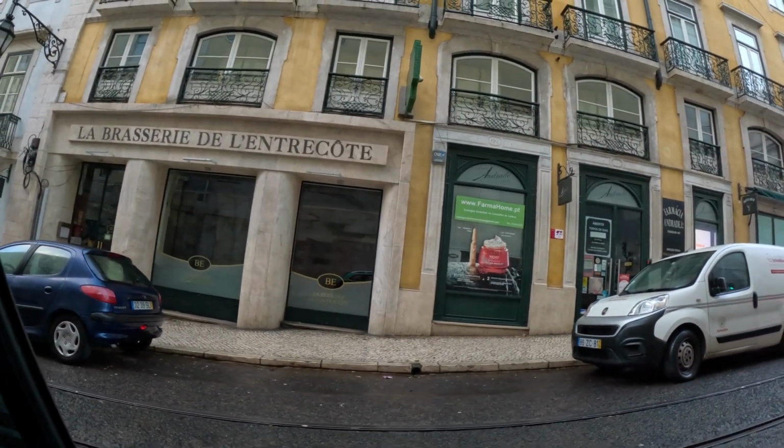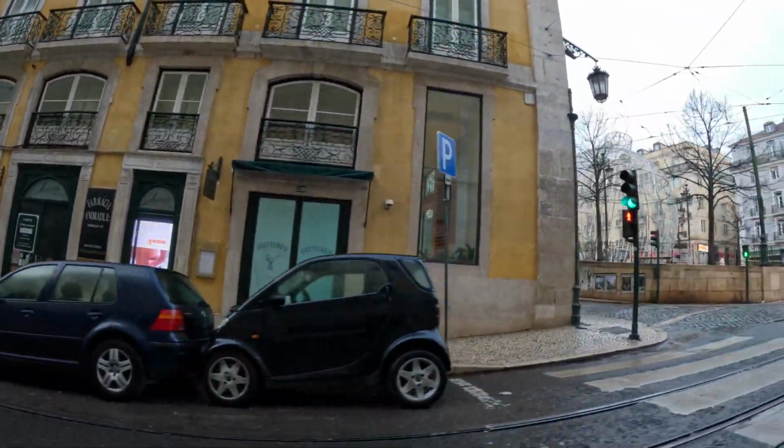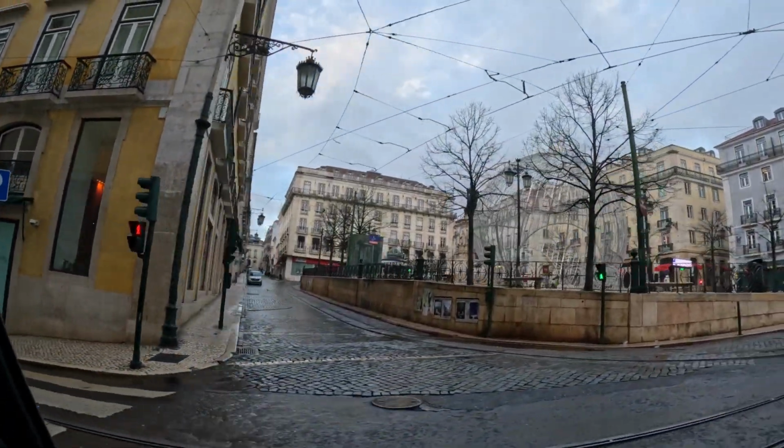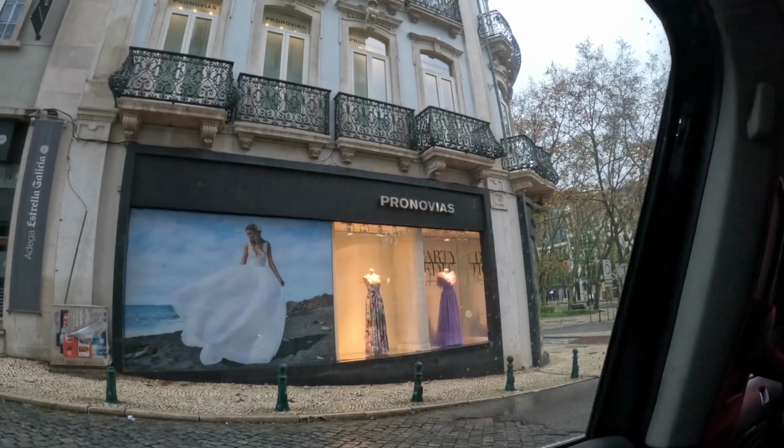This tour was booked through Vacations to Go, who arranged our cruise. So we took a taxi to take us to the Marquês de Pombal Square where the tour began.